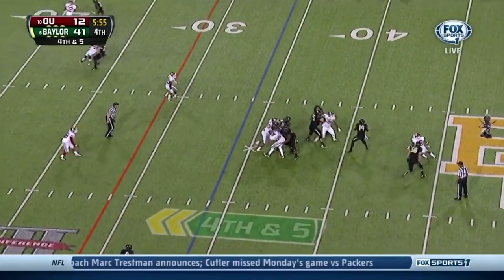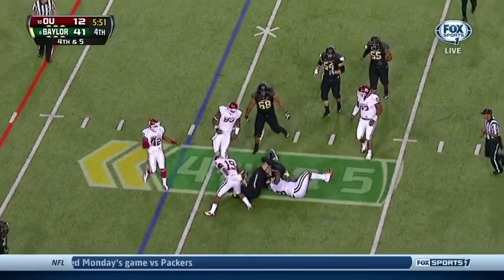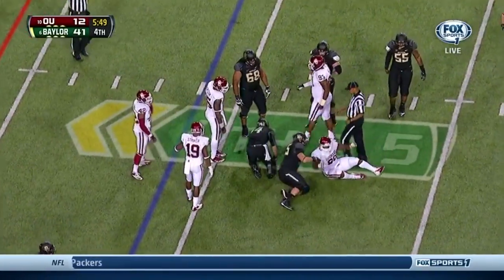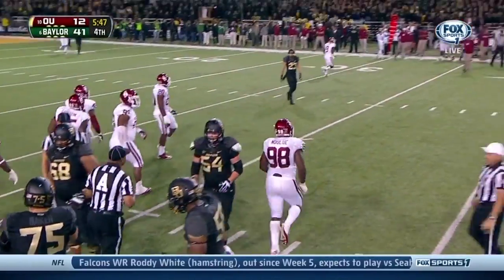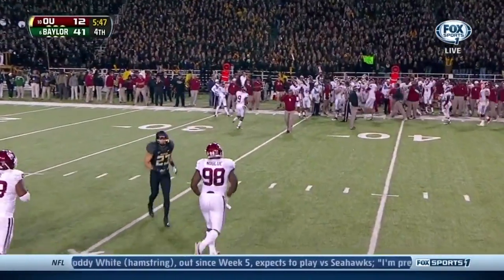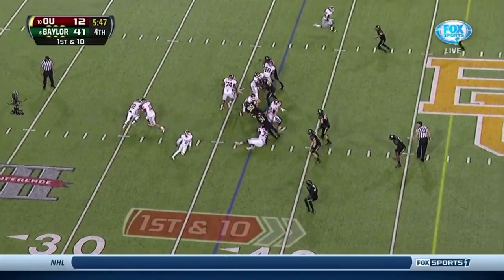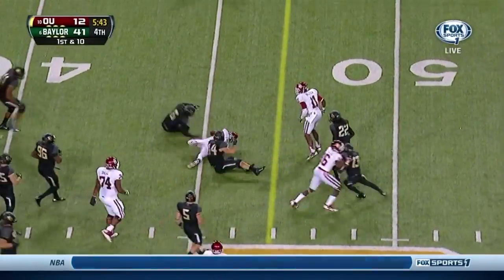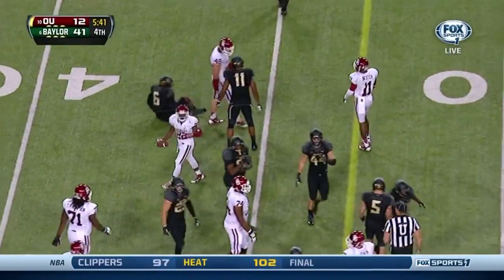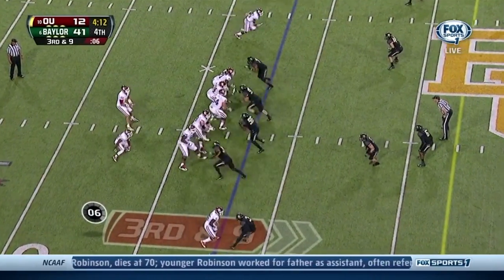Petty to throw on 4th and 5. Pressured, and he's going to get taken down by Ndulue. Sacked for a loss of 3, a turnover on downs with 5:47 to go. Be able to leapfrog Ohio State, maybe even Baylor leapfrog Ohio State. On first down, the handoff is to Finch, and Finch gets spun around at the 45 by Bryce Hager. 3rd and 9 here for the Sooners.